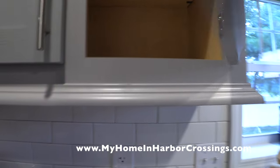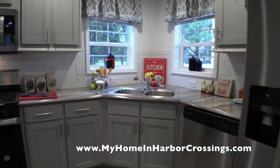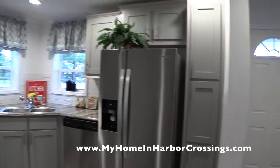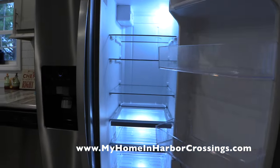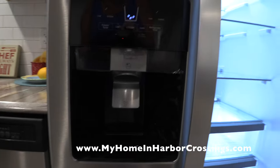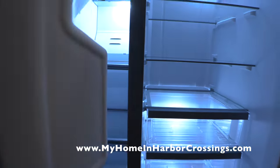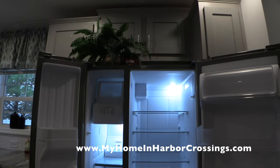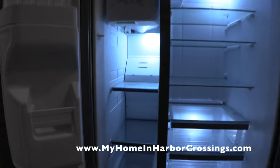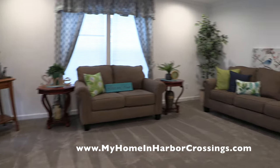And we add that little skirt trim. We have a little bit of a standard that we apply to each one of the houses to kind of add a finishing touch that we find very appealing. So the skirting is one of them. Here is the inside of the refrigerator. Here's the water and ice maker on the door. I love how Eagle River stacks the cabinets. It really adds great dimension.